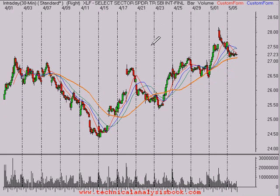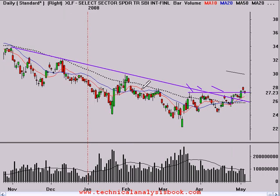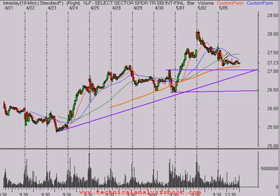So the XLF, clearly on the weekly time frame, is a problematic group, but it's starting to recover in here on the daily time frame. As I said last week, though, when we're in the context of a much bigger decline, and this 200-day moving average remains declining at such a rapid pace, you want to be careful and quick to take your profits when you do trade the long side.